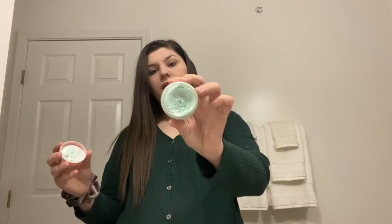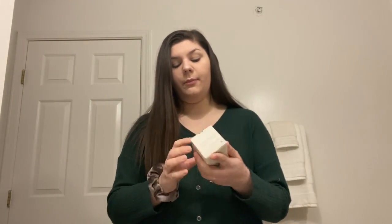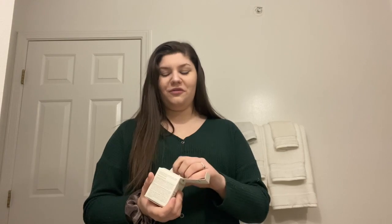For face masks, I'm going to be using the Alive by Algenist Prebiotic Balancing Mask. I really like this one. It's green in the packaging. Like that, and then when you rub it into your face, it turns this pretty pink color. It's super cool. I am also going to be using the Chlorophyll Detox Mask by Perricone MD. I love this, even though it's so ridiculously expensive, but it really does work. It has, I don't even know if you guys are gonna be able to see.